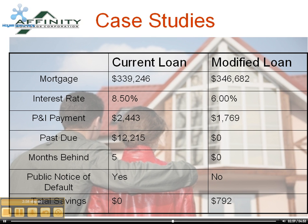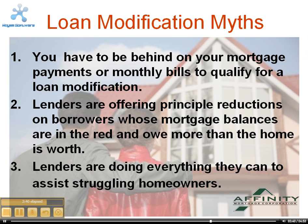Case study number two. They owed just less than $340,000 on this home. The interest rate, again, recently became adjustable and was at 8.5%. Their principal and interest payment was just over $2,400. They were 5 months behind and had received both the public notice of default and the foreclosure proceedings had begun. With that $12,000 plus that they were past due, we added just around $8,000 to their new mortgage, changed their interest rate from 8.5 to 6%, causing their new mortgage payment to save $792 every month.